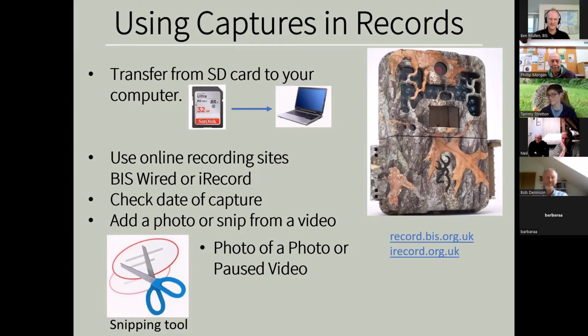And then I'd use the online recording sites just because it's easier to put the photos on from your computer. We've got iRecord, which is kind of a national one. A lot more people are probably aware of that one. And also BizWired, which is our own one here in Powys and Brecon Beacons National Park area, for sightings in the Biz area, if you like. So use either. They're very, very much the same method, and we'll have a quick look at how to do that shortly.